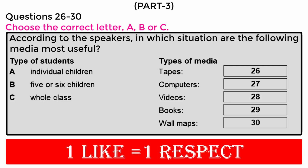Other pictorial media like maps, though, are different. I'd always plan group work around those. Give the children a chance to interact and to share ideas. I agree. Teachers often just leave maps on the wall for children to look at when they have some free time. But kids really enjoy using them for problem solving. Yes. Different people have different ideas, I suppose. Yeah, and different teachers recommend different tools for different age groups.